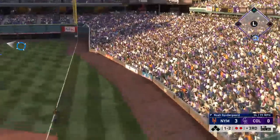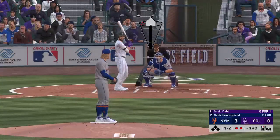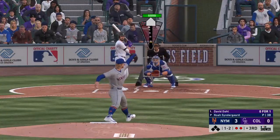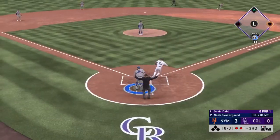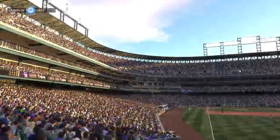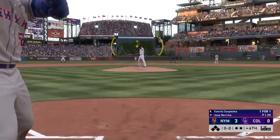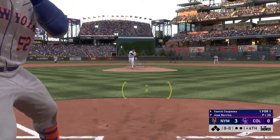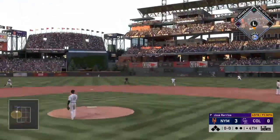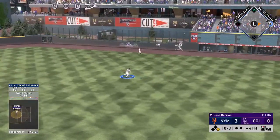Swing and a liner. Foul. The next 1-2 pitch. Got him swinging in the dirt. Ramos finishes it off with the tag. All set for the start of the 4th. And standing in is the veteran outfielder, Yoenis Cespedes. Liner toward right center. That's in another base hit. He's 2 for 2.